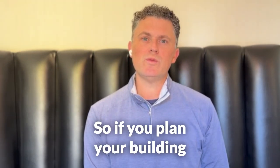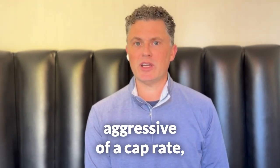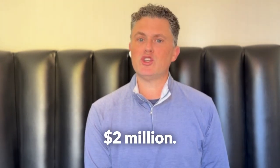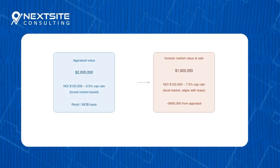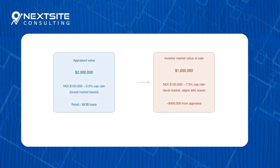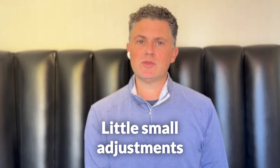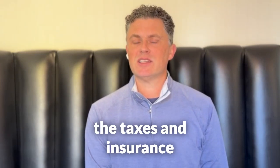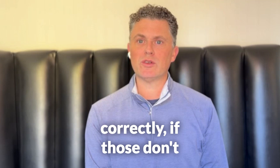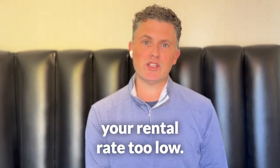So if you plan your building value with too aggressive of a cap rate, it's going to say your building's worth, say, $2 million. If you don't set the rent up to support that, and the buyer of the practice doesn't execute to purchase at $2 million, and you have to sell it on the open market, you might be getting offers from investors at $1.5 million, $1.6. Little small adjustments in your NOI matter: if you don't set the taxes and insurance correctly, if those don't pass through correctly, if you don't have market appreciation, if you set your rental rate too low.